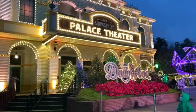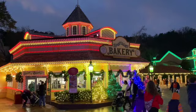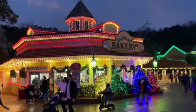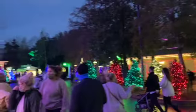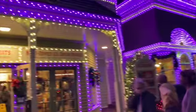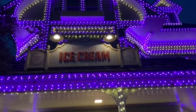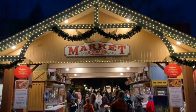Dollywood originally opened in 1986 and is decorated for Christmas. If you get a little hungry here in Dollywood, check out the Spotlight Bakery, featured in the main square at Dollywood. And then also visit the Show Street Ice Cream Shop. We are in the park heading into Market Square.